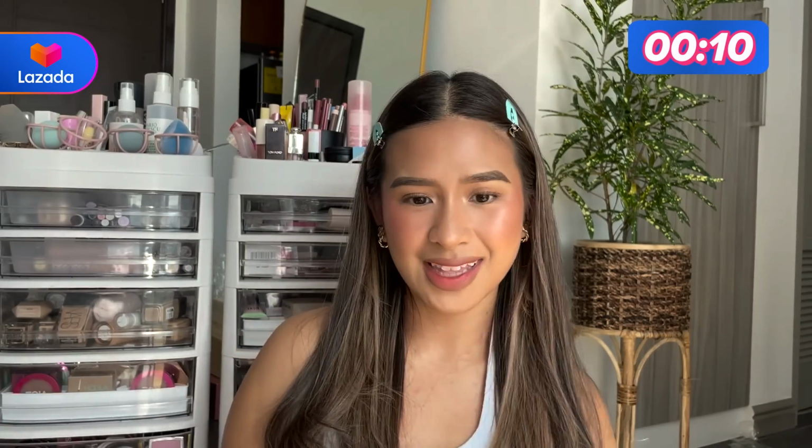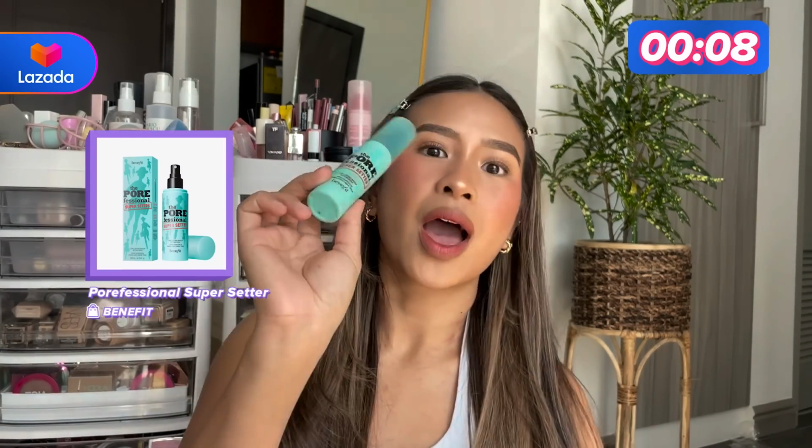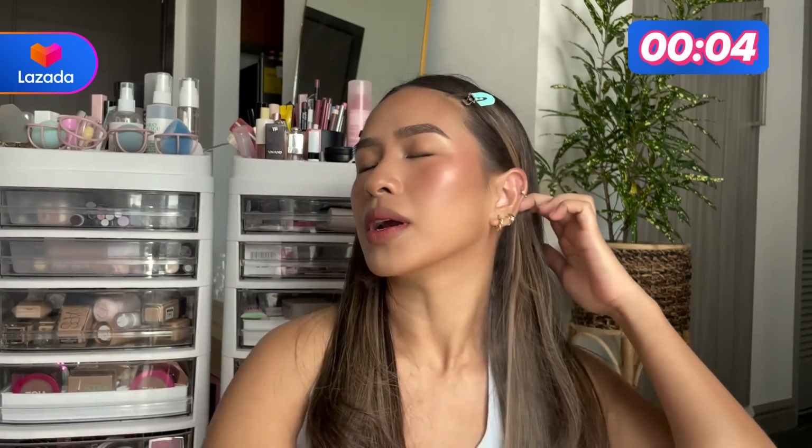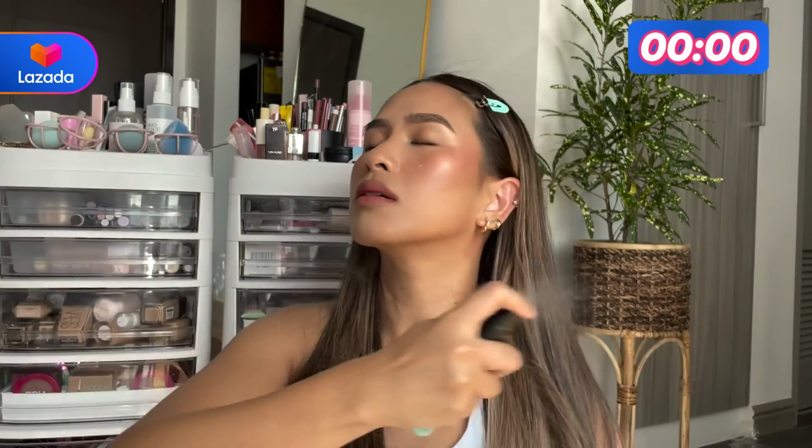Lastly, we want our makeup to last the entire day. That's why I'll be using my Benefit Professional Super Setter and just spray it all over my face. And that's it, a summer makeup look that can be done in 10 minutes, maybe even less. It's super simple and easy, and I love how it turned out. I love how flushed my cheeks look, how bronzy my skin is, and of course, glowy too.